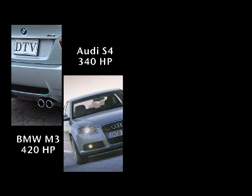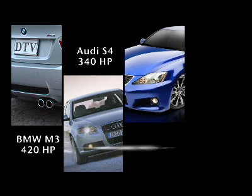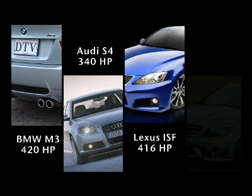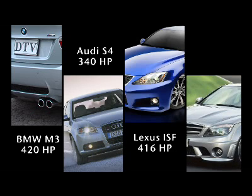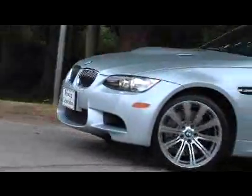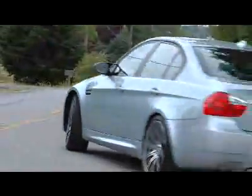The Audi S4 in comparison has less horsepower but more torque at lower RPM. That gives the impression of more grunt. The Lexus ISF has 416 horsepower and 371 pound-feet of torque. The real champ in the stump-pulling category is the cheaper Mercedes C63 with a stunning 451 horsepower and 443 pound-feet of torque. Look for our review of the C63 coming soon.